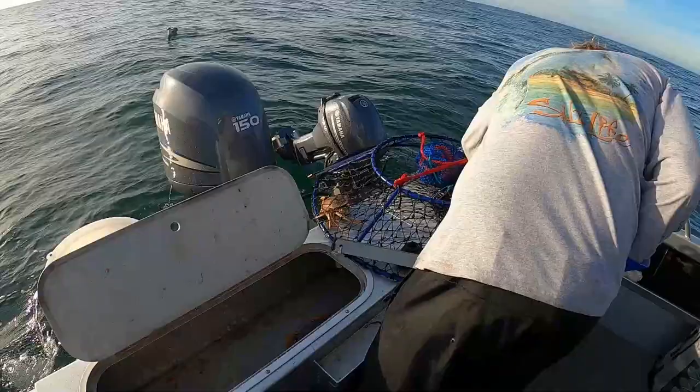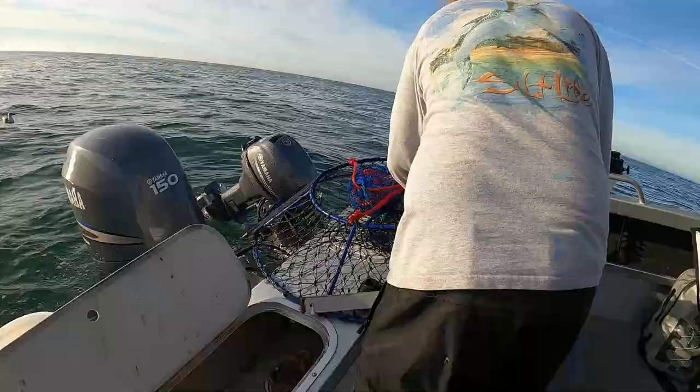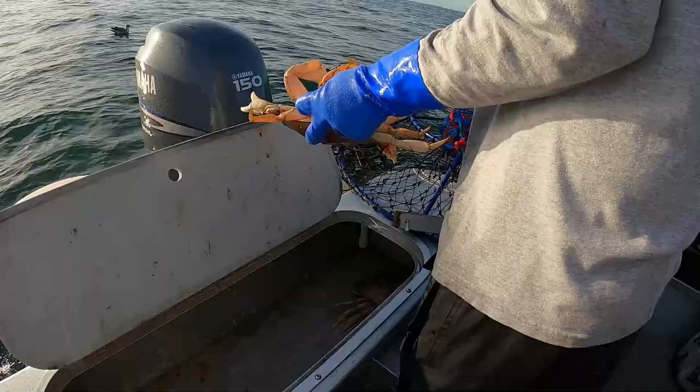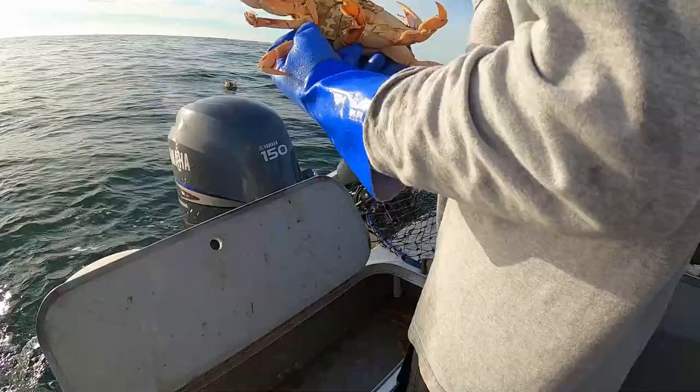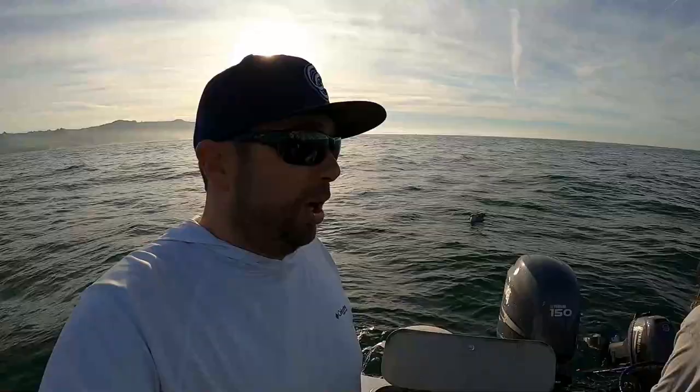Wow, we're just throwing away keepers after keepers here, huh? We upgrading it all? That one better, that one better than that one in there. These crab are gorgeous today. I mean, they have all of their legs, all of their claws.